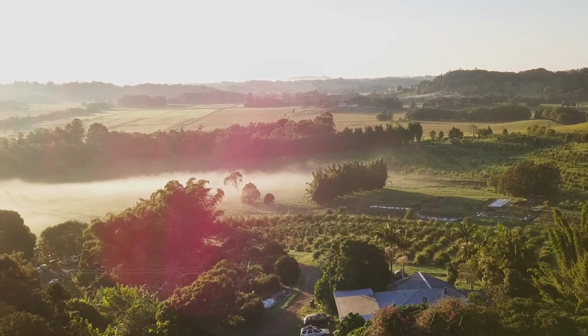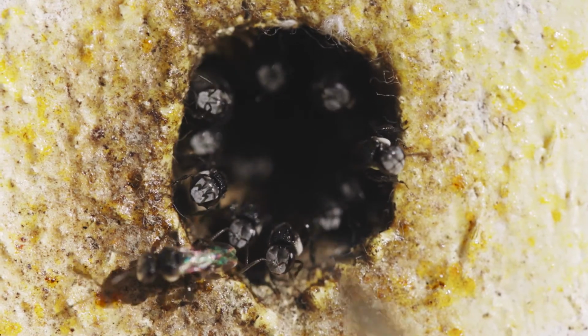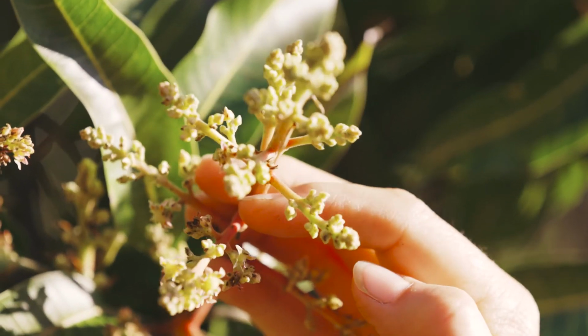In January of 2021, at the beginning of this year, we had 10 native beehives, and at that time we dotted them around the farm in places where we thought they would be a good spot for the bees themselves, but also from the farm's point of view for pollination.